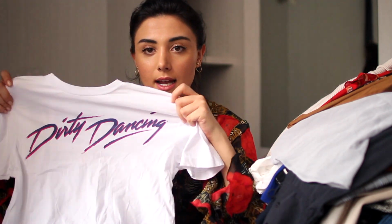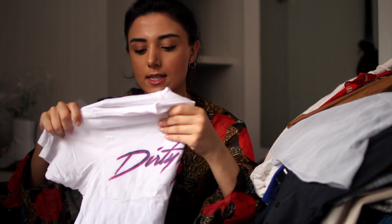I'm sitting down for the rest and I'm gonna do my t-shirts, which I love. I have way more t-shirts at home, so I definitely need to get rid of some of these. I have this one. I don't want to get rid of it because I like it a lot. It makes me happy. It just says Dirty Dancing.